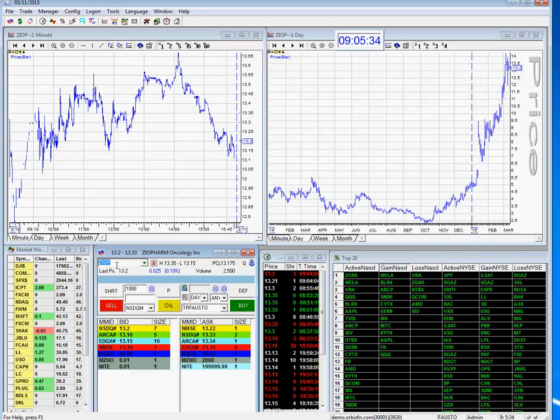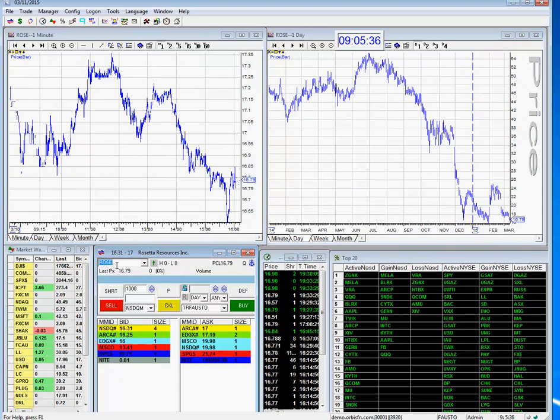Also, the Rose, which took a huge dive, okay? Now, I like Rose right around these prices because if you look at the high-frequency trades, it's testing some major support levels. So I'm putting Rose on my watch list.